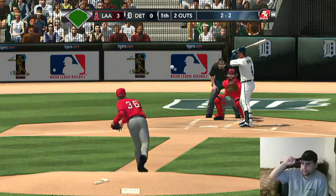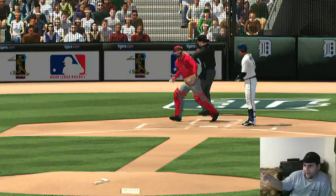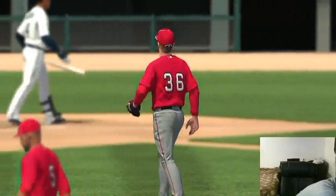Here's the pitch. Slider called strike 3. Side is retired. And they go quietly up.